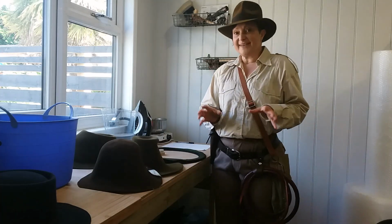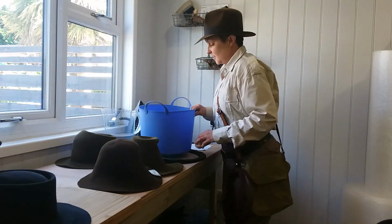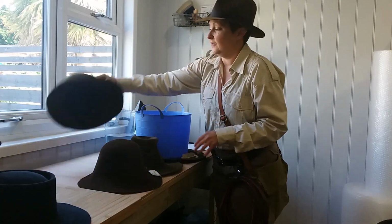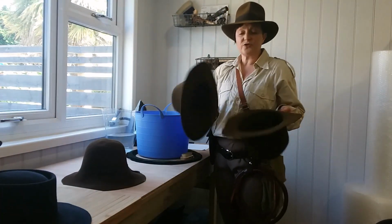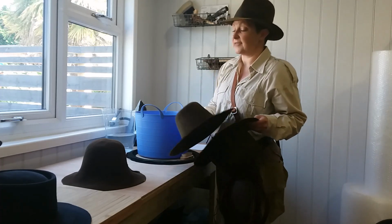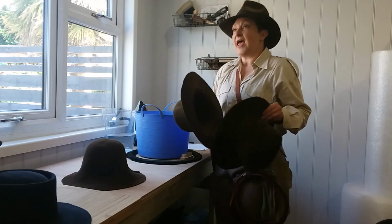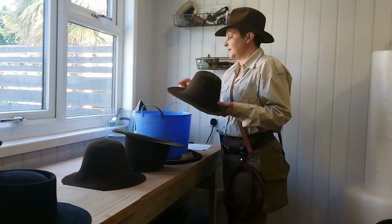I'm just going to do a little test here that you might enjoy. So I've got a bucket and some water, and I'm going to take the beaver and a rabbit fur felt, and I'm going to show you the different properties of both the fibres and the density, to show you why you choose one over the other in really heavy wet weather. So this is a rabbit.